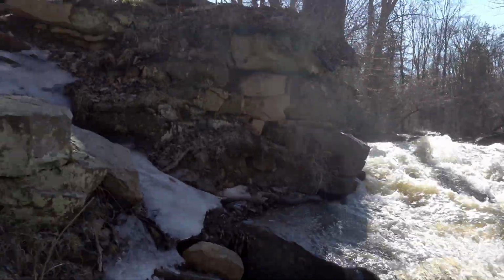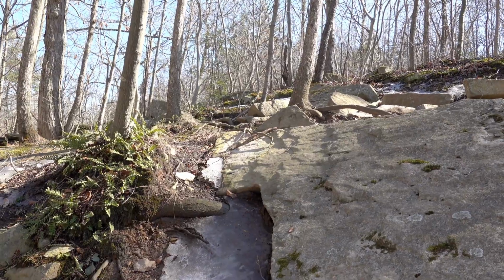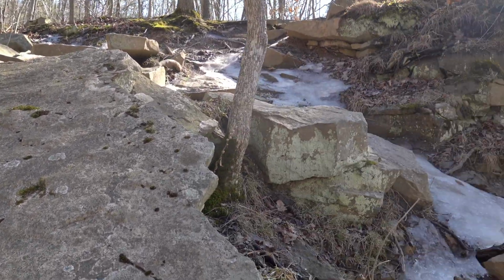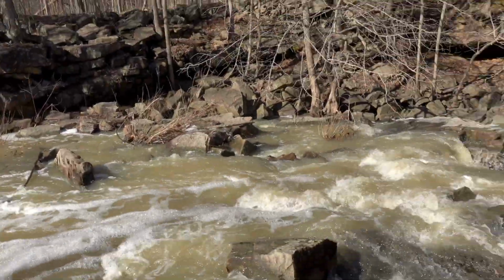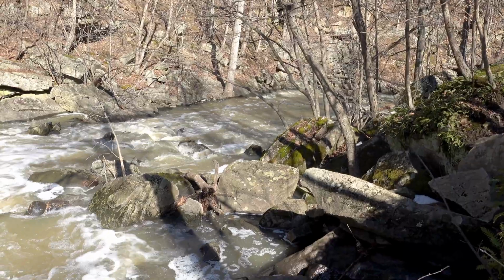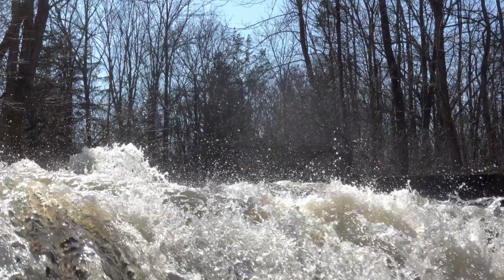It wasn't too hard to get down here. Admittedly, in the drier months, it'll definitely be easier to get, say, on this side than what I've done to get down here. And they do continue to cascade down this river area as it bends to the right.